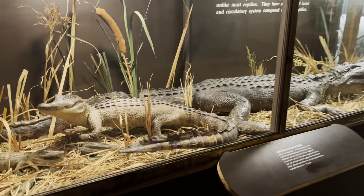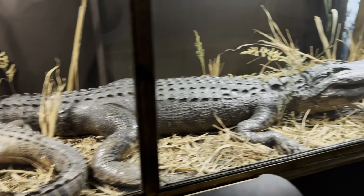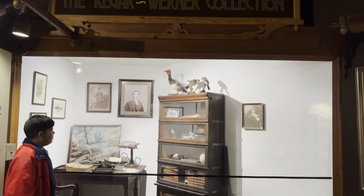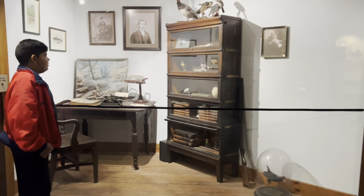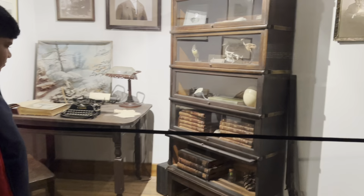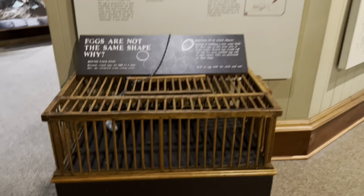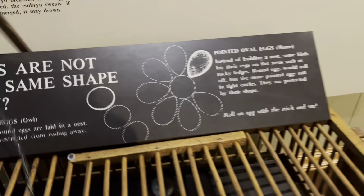Our family learned all about avian adaptation and had so much fun with the hands-on exhibits and fun games geared to learning more about birds, how their eggs are different shapes and sizes through weight, by some hands-on games like this one.